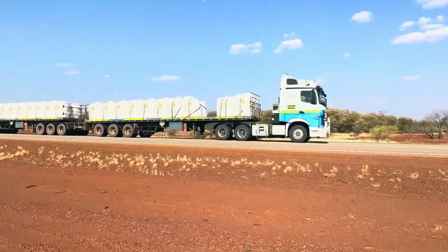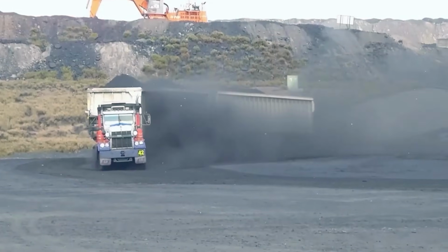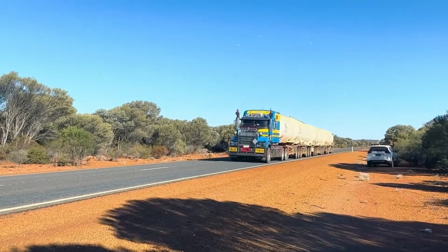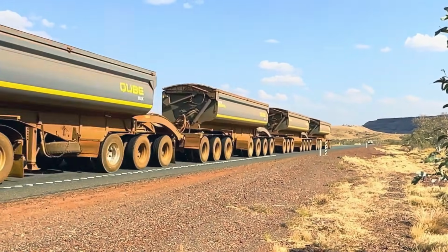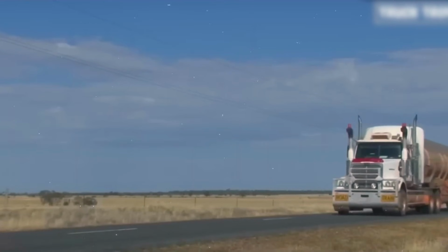But the story of ultra-long road trains didn't end there. It evolved, pushing deeper into the Outback, where the limits of man and machine blur into one. Every modern road train that thunders across Australia owes its existence to that moment in Clifton, Queensland. The challenge inspired a new generation of heavy haulers, trucks designed not just for records, but for endurance.